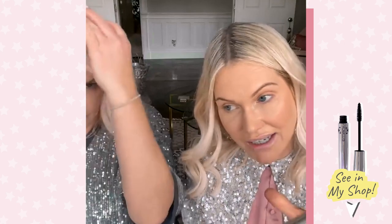Personally, I've chosen this because not only is it great for sensitive eyes and it doesn't smudge and it looks extremely natural and pretty and fluttery, I've chosen it because I know there's a lot of women out there that don't want really heavy, thick lashes. Personally, I do love a really full lash, but because I know we're going to put a lot of eyeshadow on, I wanted to keep the lashes quite soft and pretty.